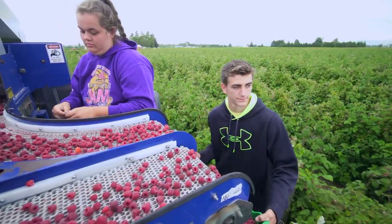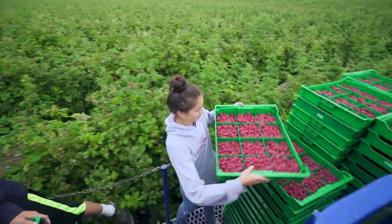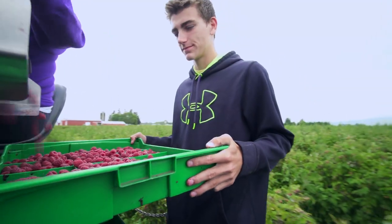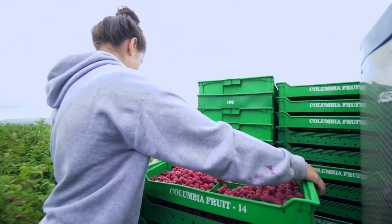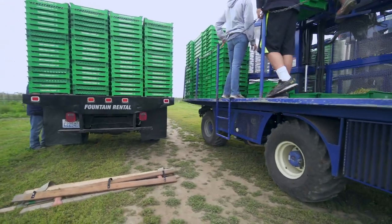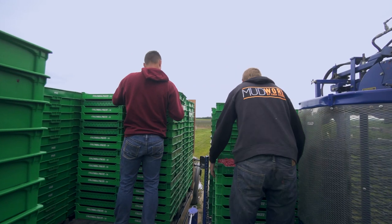Look at him and his tray. He passes it to the girl, and then she stacks them up. Good teamwork. Now that the harvester is really full, they have to pull up next to the truck and unload all of the raspberries.